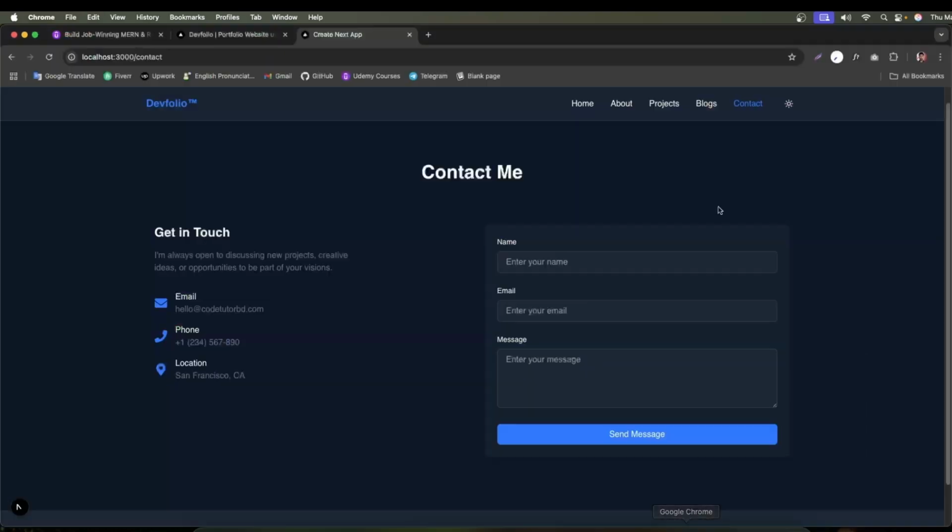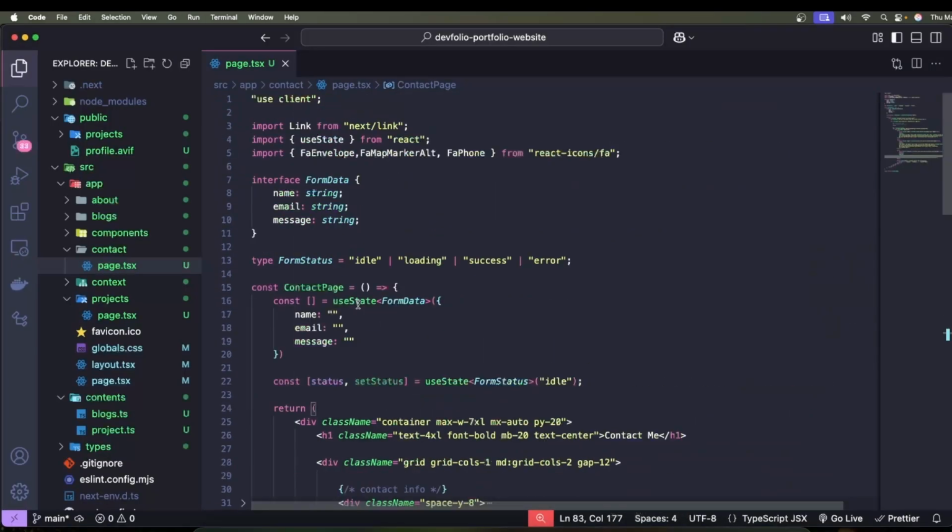Okay, perfect. So right now if you reload, you will have this status. Okay, so now when you have submitted, what will happen? So that's why here at first we'll have to just change the one state. Okay, so for example, here we will have something like this.